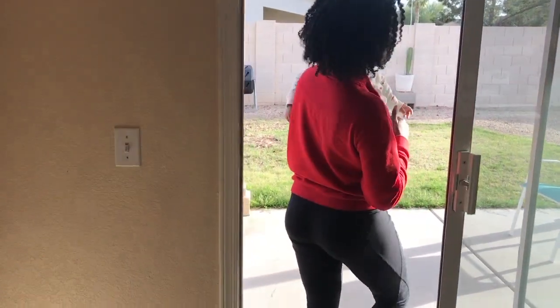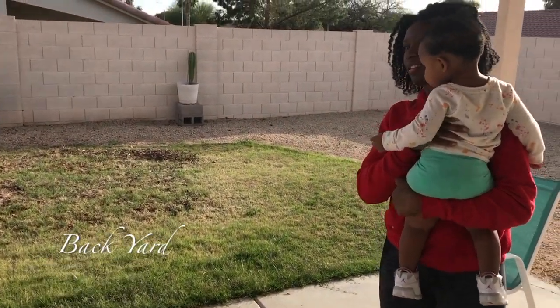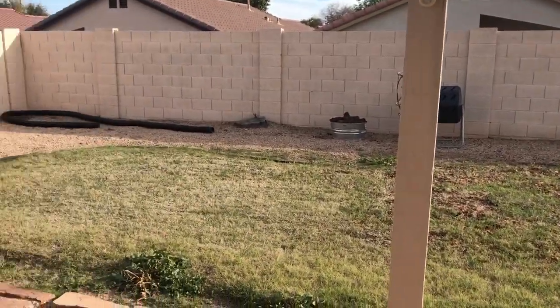Baby girl. We have such good air coming in. And our backyard is so huge. There's so much space for our dogs to run around. I'm so excited.